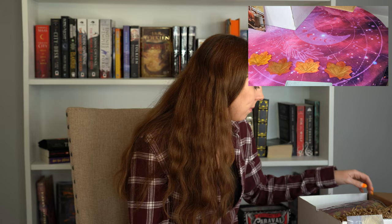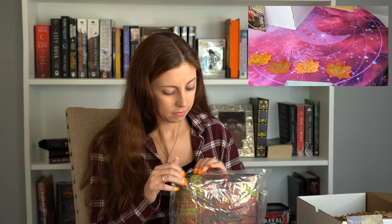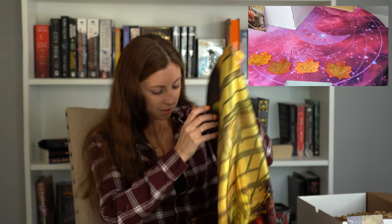And our blanket is our blanket. Okay, there might be scissors needed, but it has a tear here that refuses to tear. Library scene, like our tapestry thing. Ooh, it is soft, it's so soft.